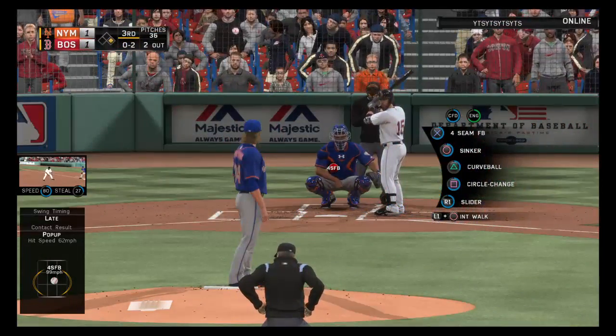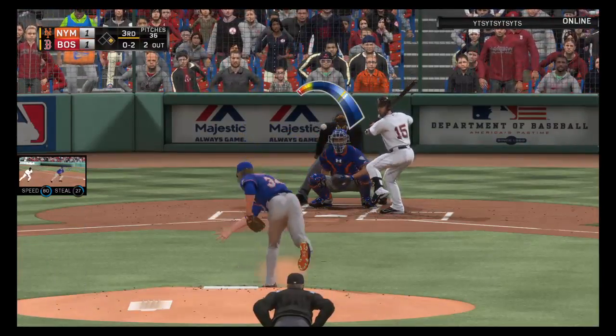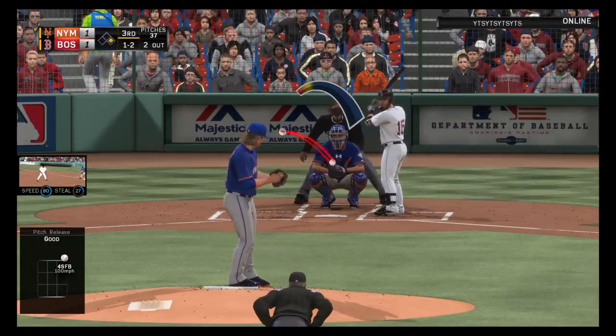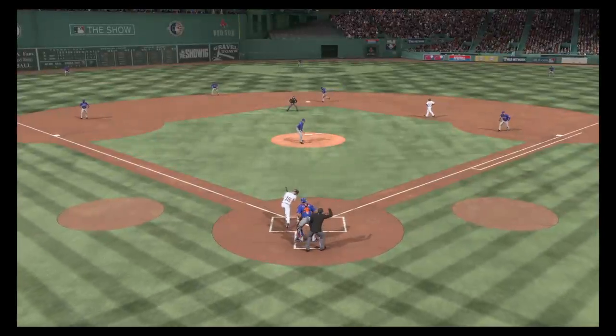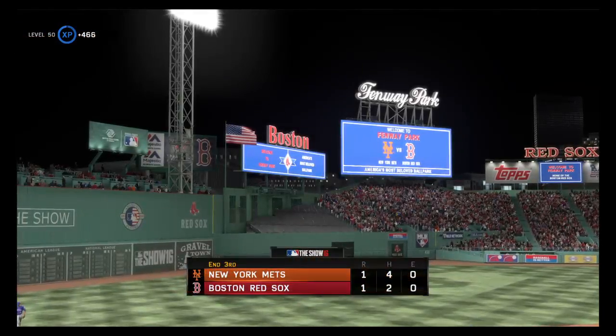Runner aboard at first here with 2 gone in a 1-1 ball game. And wow, tough to lay off the fastball there, but it's 1-2. And now on 1-2, this might. And we'll have to leave it there as this is strike 3, and that will retire the side.